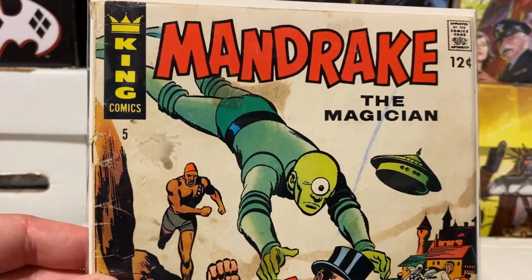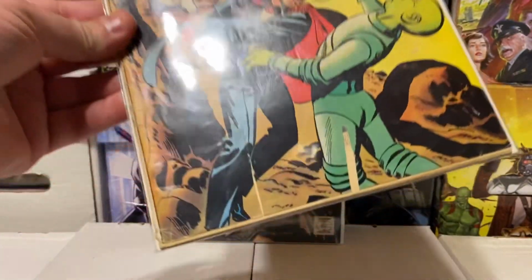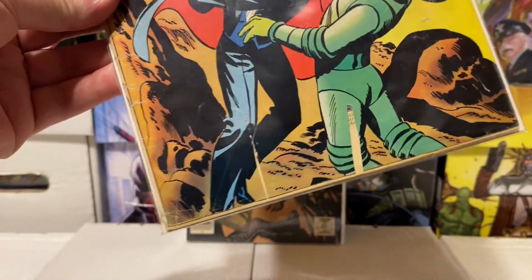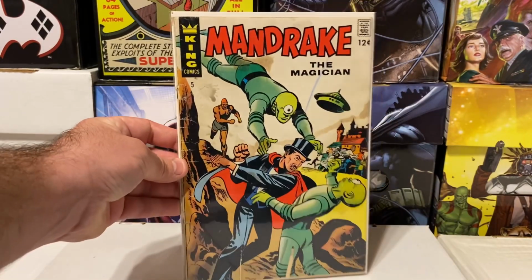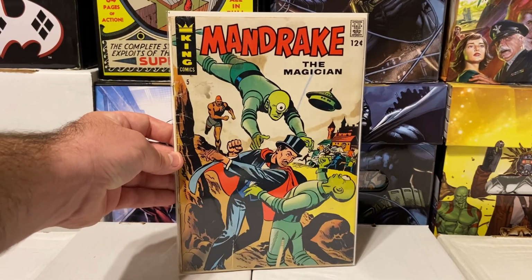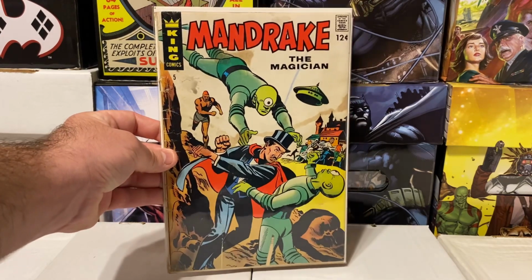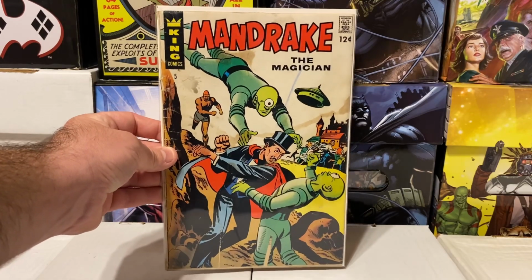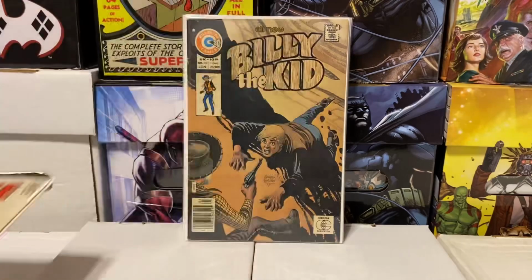It's in pretty rough shape. It's got a big stain there. It's got a lot of tears on the cover. As you see, there's some big tears at the bottom, spine splits, all this stuff. But still, for $1, for this kind of weird, random, interesting Silver Age book that I've never seen before, I'm really happy to pick that up. Really cool book, especially for $1.